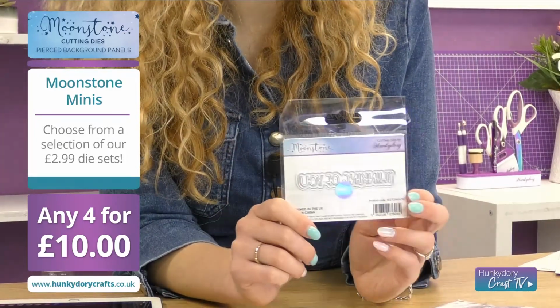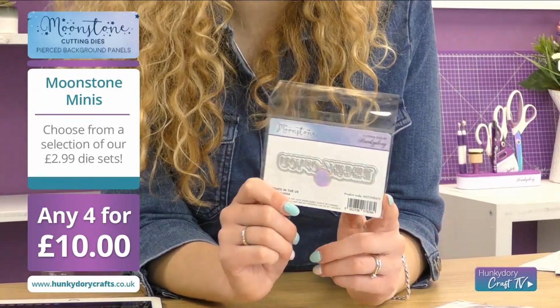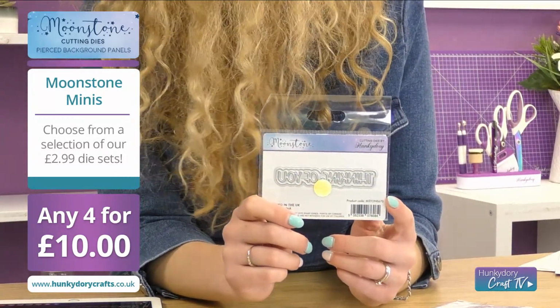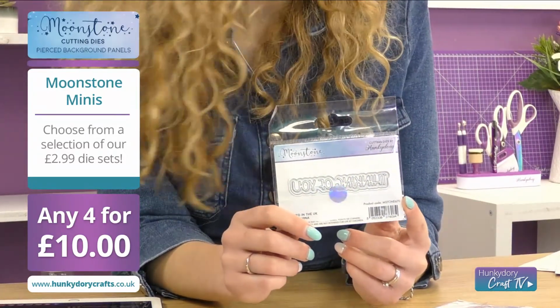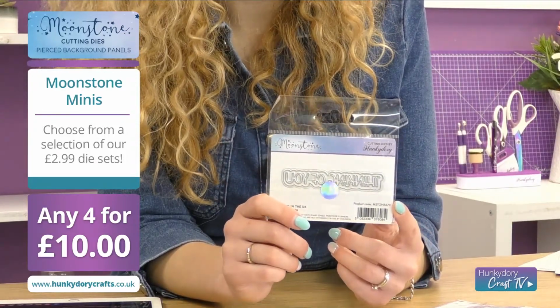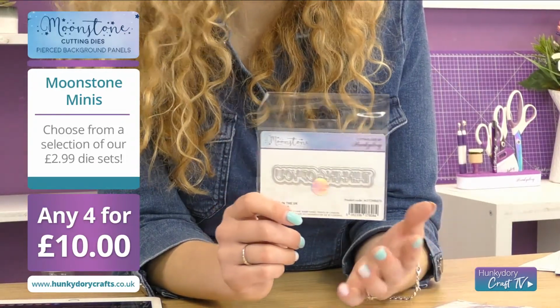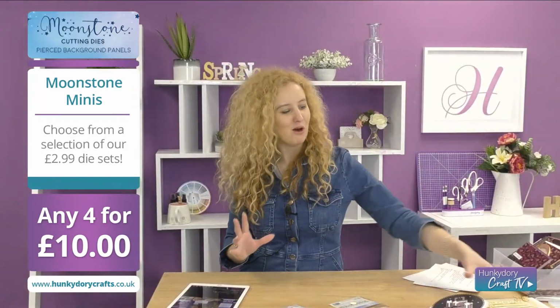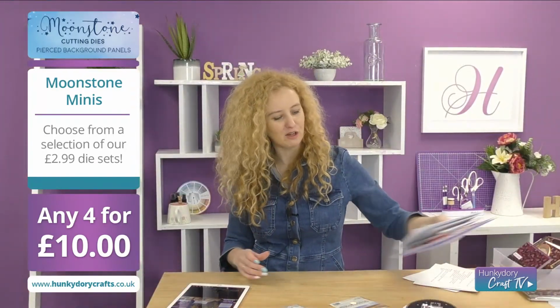And they are just such a sweet little size, especially if you are just starting out on your die cutting journey. I think sentiments are one of the first things you invest in. Yes, definitely. It's the sort of backbone of any die stash, those and the nesting dies. Pretty much all these dies we've just shown you are the backbone of your die stash if you are starting one.